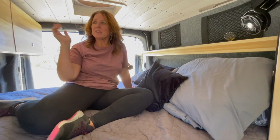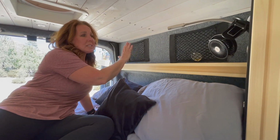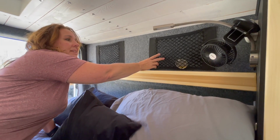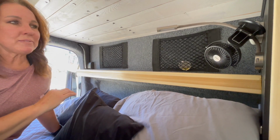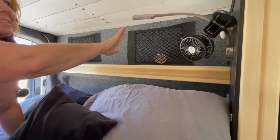And to go along with the theme of the wood, we built a shelf above it to hold our Kindles, our books, our phones, whatever we need. We have these little Velcro cargo pockets just to hold little things so they don't go flying when we're driving, and easy access. One thing we also put was this light that we can use at night.